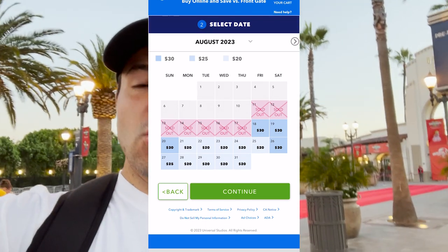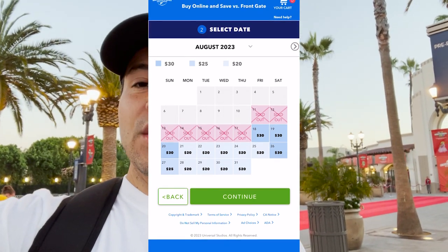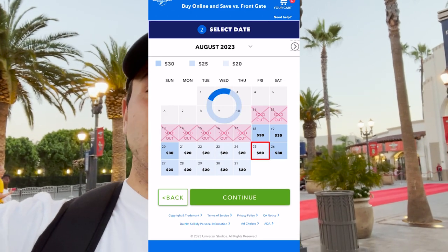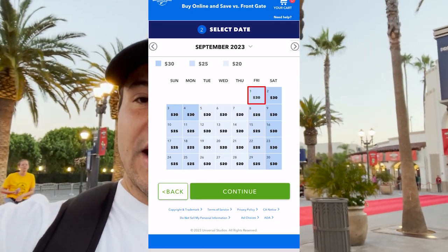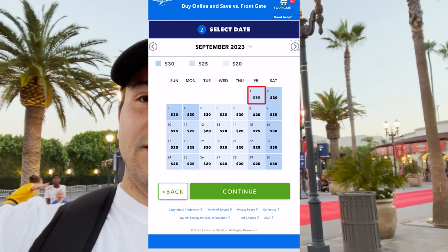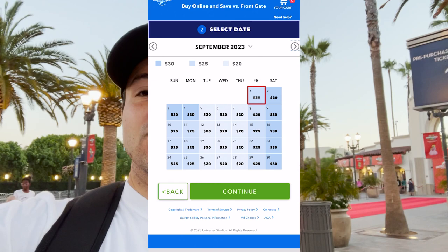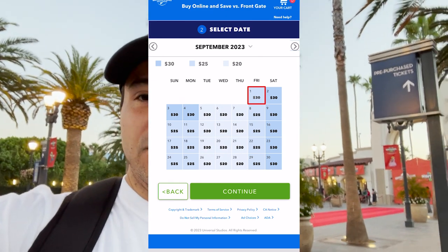Now the important thing about Toadstool Cafe is that, again, you do have to scan. There's going to be QR codes throughout the entry here. You do have to scan once you come and get into the park to even have an option to get into Toadstool Cafe. So that's very, very important, something you have to be familiar with.